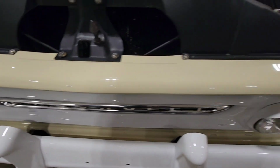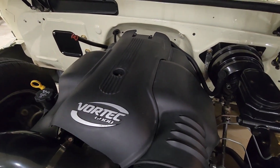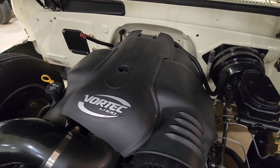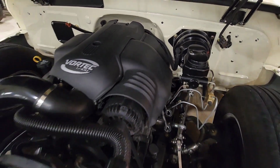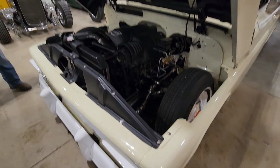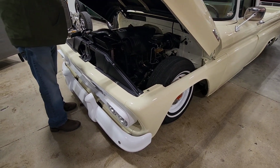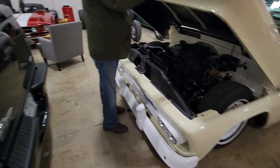The most standout, I mean, is the big Vortec V8. Obviously, it's LS powered, right? Air ride suspension, like everything that could be done is done to this thing. Why don't you drop the hood for us, Rod? Because this is what makes this truck cool. It's probably the sexiest front end of a truck ever built.